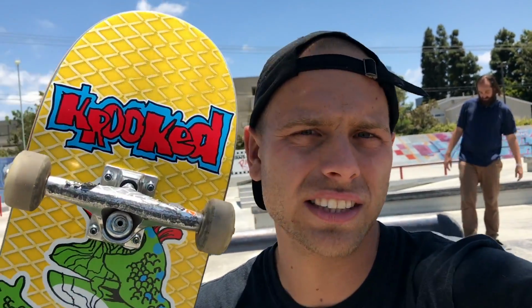I almost just started skating the board and forgot to mention that I just set the new one up. Okay, so this is a brand new skateboard, a Crooked Pro Model skateboard. I'm going to see what the difference is. I really don't think there is any, and I guarantee you there will not be any, but we're just going to skate it anyway, just for the sake of comparison.